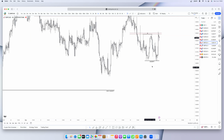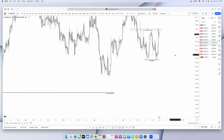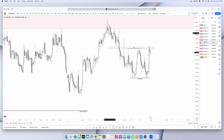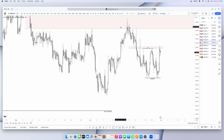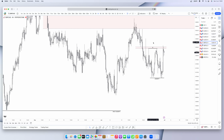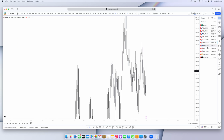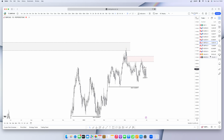So for GBPCAD, I'm not calling out any new directional bias. I called out a sell from the last weekly outlook. I'm still on that. I'm still going to believe that's what's going to happen until proven otherwise. But for a new area of interest, no, I do not have one yet. I'm just waiting to see. Let more candles print, we will get a new point of interest. So that's it for GBPCAD. And then for GBPAUD now.